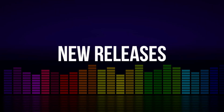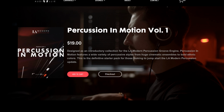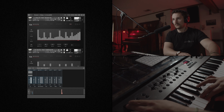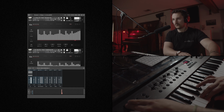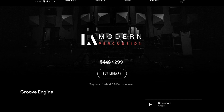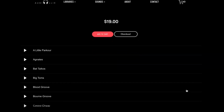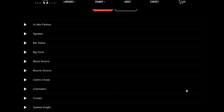Start things off, a new release which was a huge part of Ollie's new LA Modern Percussion update. With their new update, version 1.1, there's now a Grooves engine that is included in the Contact instrument. There's a special promo on LA Modern Percussion right now for $2.99, normally $4.49, but the newest release really is this Percussion in Motion Volume 1 expansion, and this includes, I think, 170 new grooves that take advantage of that new Grooves engine inside the instrument.